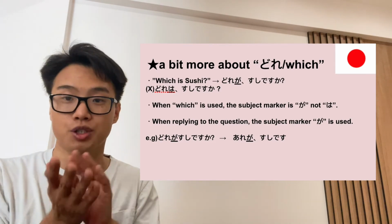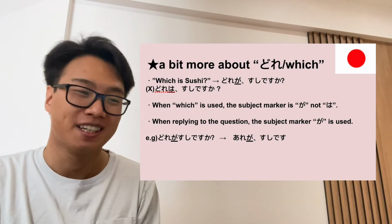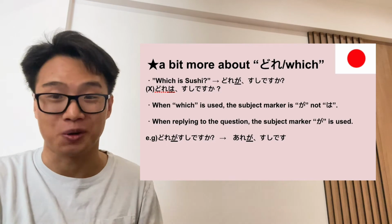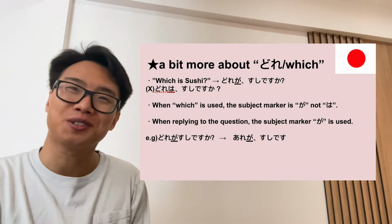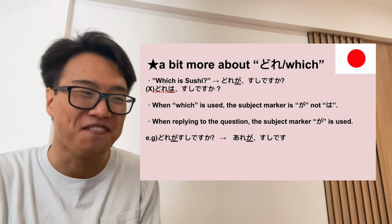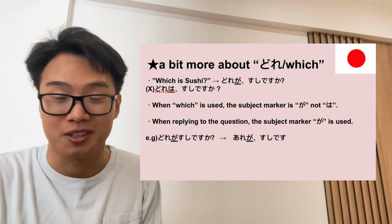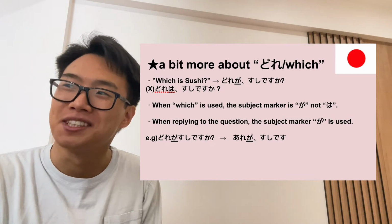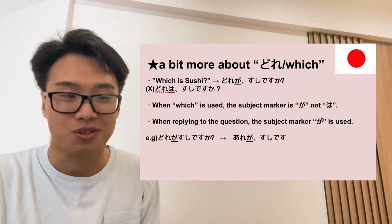For example, which is sushi? どれが寿司ですか? I think I'm going to make sushi tomorrow, by the way, for my friends. But the thing is, I don't know how to make it. Being Japanese doesn't really mean they know how to make sushi. And they're like, oh, Ryosei, you're Japanese, you know how to cook sushi? And I was like, yeah, I do. But in fact, I don't. So I invited them to my place and I have to make sushi for them, which I've never cooked in my life. So I'm just very nervous. I cannot damage my representation of Japaneseness. So I have to Google how to make sushi.